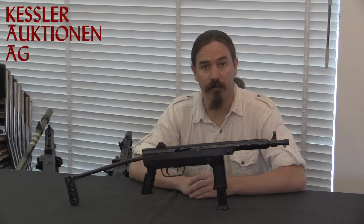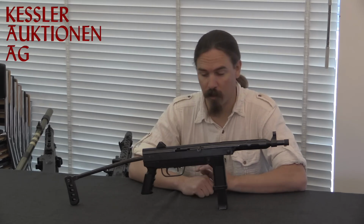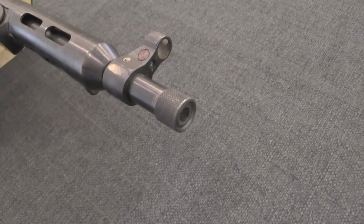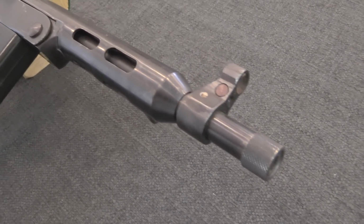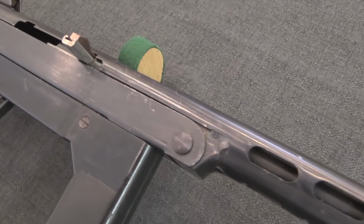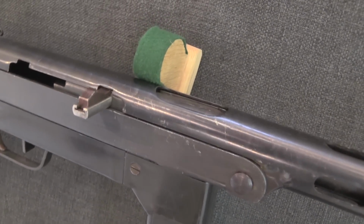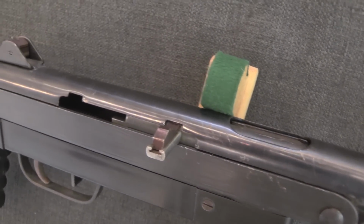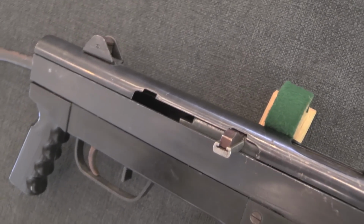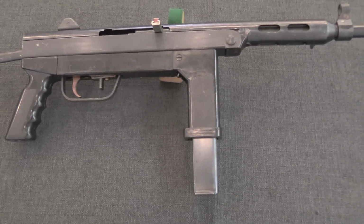I'm Ian McCollum and I'm here today at the Kessler Auction House in Kreuzlingen, Switzerland, taking a look at an interesting submachine gun from the Croatian Civil War, or the Yugoslavian Civil War. This is specifically a Šokac, I think I'm pronouncing that correctly, submachine gun, and it is one of at least 10 and probably 20 different indigenous submachine gun designs that were put into production around 1990 or 1991 to arm the Croatian forces in the Yugoslav Civil War. The Croatian attempt at, well, successful attempt at becoming an independent state.